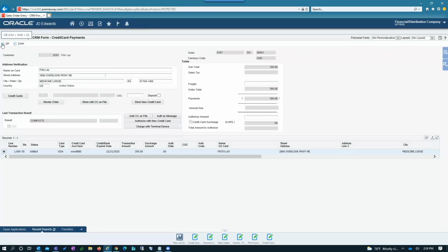So as you can see, this not only allows you for credit card, but we've also extended this capability to allow for alternative payments such as Google Pay, Apple Pay, and other payment types to allow you to expand the payment tender options that you want to provide to your customer base.